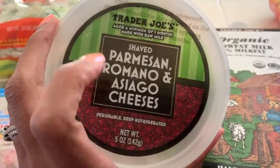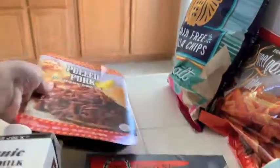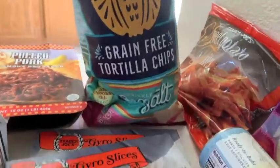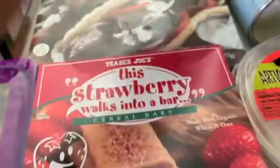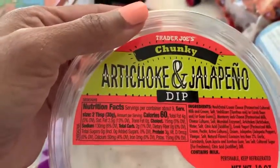This for that night when we have the pasta night. I thought this cheese will be good. We already have some Parmesan, but I like this little blend. Like, I will eat it straight out of the container. Some pulled pork for a quick meal. I picked up, this is actually not from Trader Joe's, so I'll get to that last. These gyro slices, 2 packs of those. The strawberry cereal bars. Some buttermilk biscuits. Sweet potato fries. And this artichoke jalapeno dip.